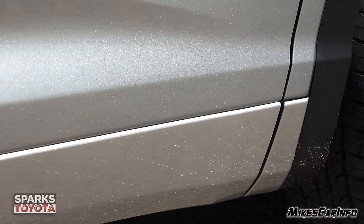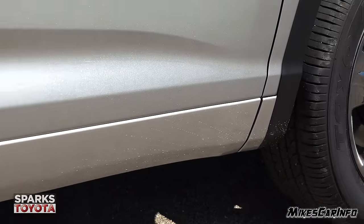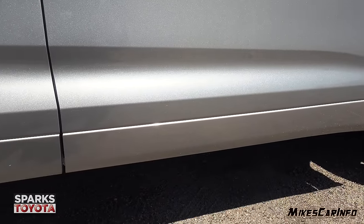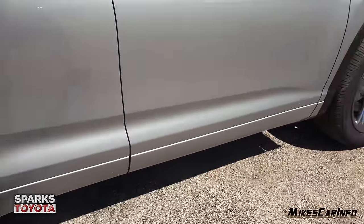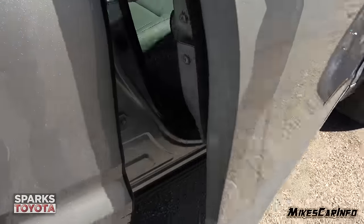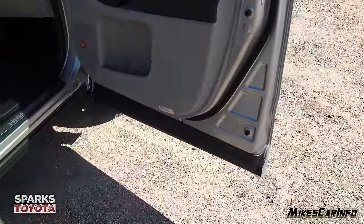This vehicle is mostly clean, but you can see where the tire is slung up a little bit of dirt here on the side of the door. Now, this door has a feature. You see, going to go ahead and open it up, that when it goes all the way down, it goes all the way down with a seal at the bottom as well.